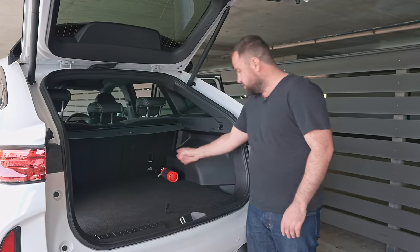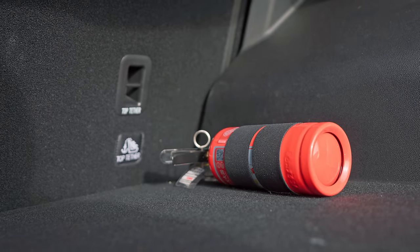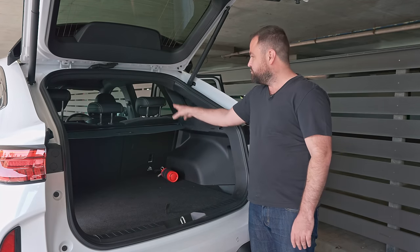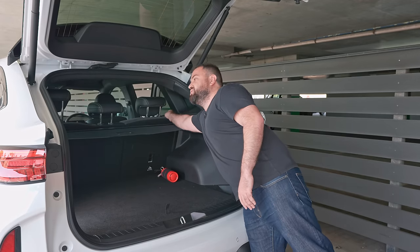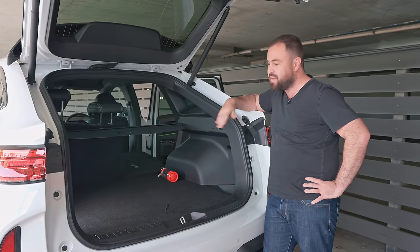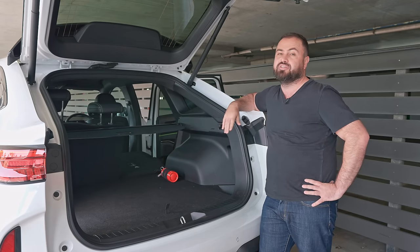And you might notice that there is a fire extinguisher. That is a legal requirement in China, so it arrives in South Africa fitted with a fire extinguisher. The chairs do fold 60-40, but they're very far away. I can just reach over there. Yeah, there we go. And then when you open that up, you get a massive load area. And then, as mentioned, electronic tailgate as standard equipment.